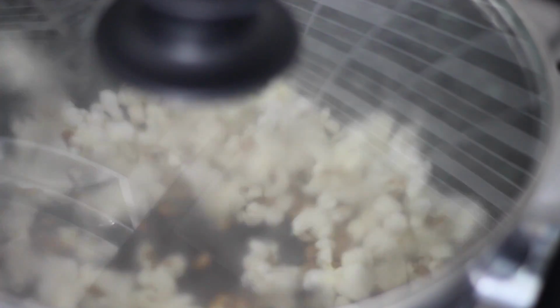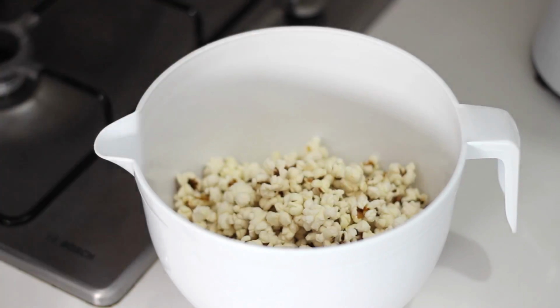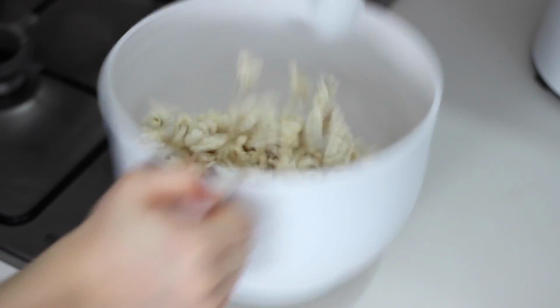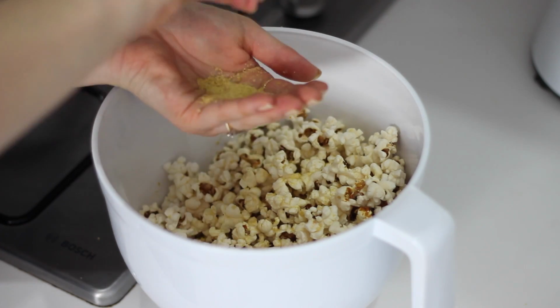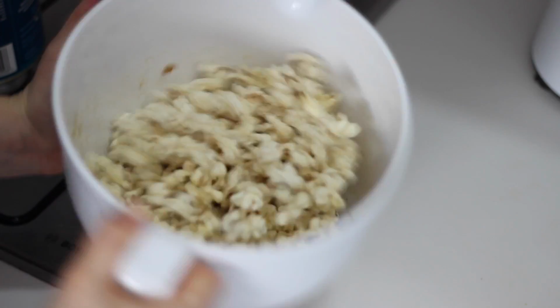Then once the popcorn was done, I transferred it into a large bowl, and then I melted 2 tablespoons of coconut oil in that same pan, and once it was melted I drizzled that over my popcorn, gave it a good shake, and then I added in 2 tablespoons of nutritional yeast, which I tried to crumble up into like a powder, and then I also seasoned it with a pinch of ground black pepper. Gave it another good shake, and that was that.